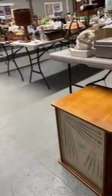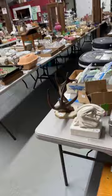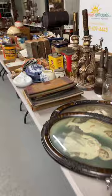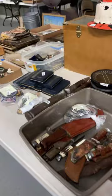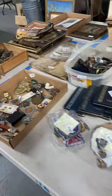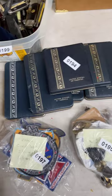Advertising stuff, there's at least one advertising piece right there, kind of hard to see. Got some horns right there. More gasoline related stuff, flow blue, more gasoline stuff. We're going to go up right here. Look, we got all these knives, a bunch of knives in there. There's a sword right there. Military lots. More pocket knives.